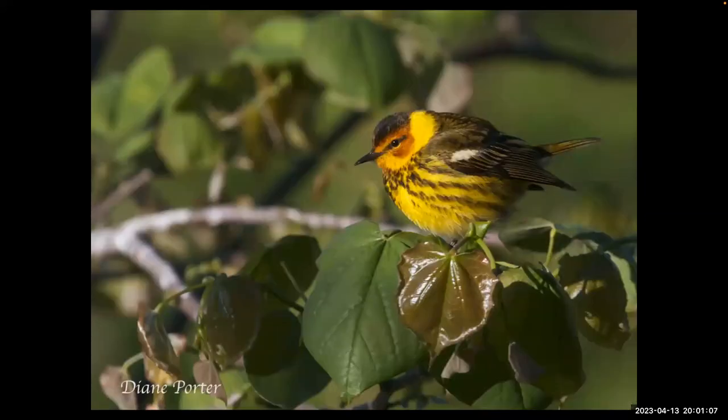So up higher in the tree, this was still in the redbud tree, this is a Cape May warbler. Now we're looking at something that's more like this season. I took this picture in late April, a couple of years ago. Here's this beautiful little warbler. If you took the glass out of your glasses, that bird could easily fly through the frame. This is a tiny little bird, very, very small, quite spectacular.